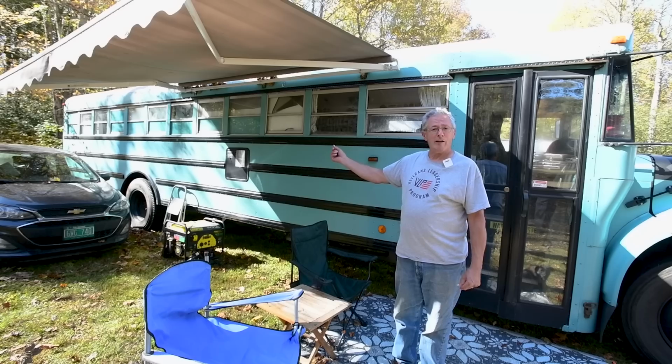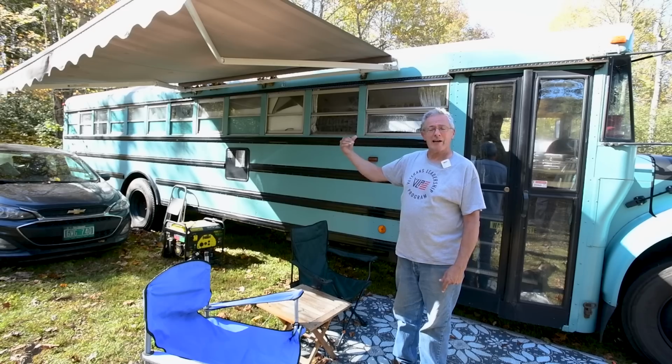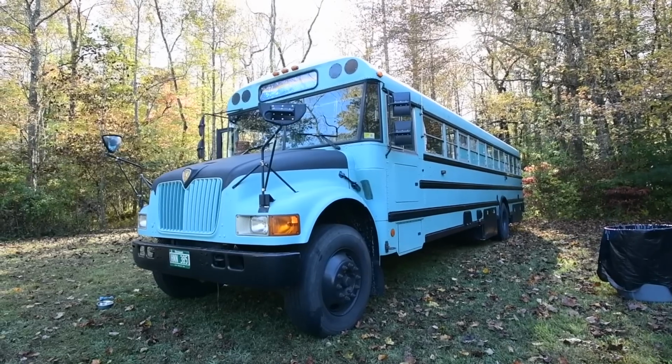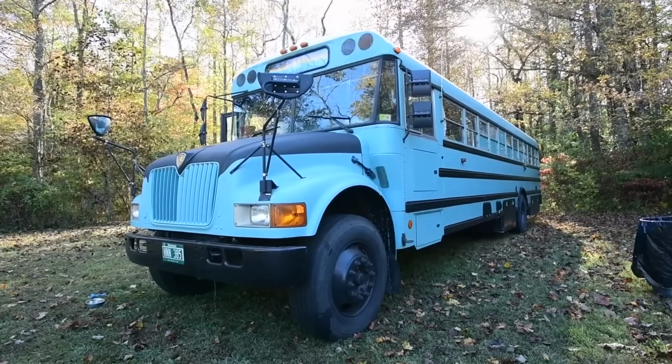With the outside of the bus, Karen and I actually painted it in one weekend. We used an exterior paint with rust inhibitor so it doesn't rust. We painted the roof. It's actually elastomeric paint, like a rubber paint that reflects heat.